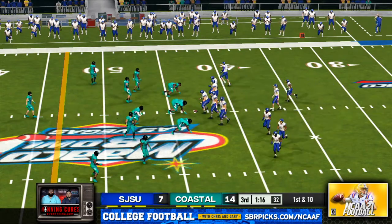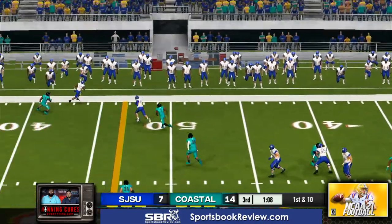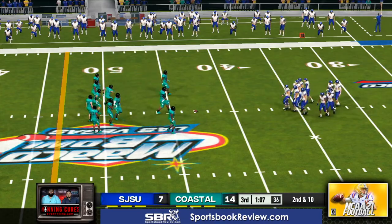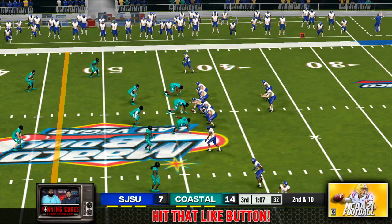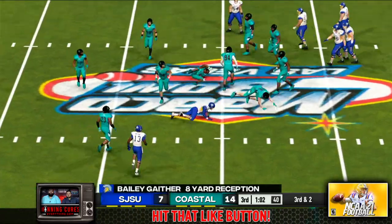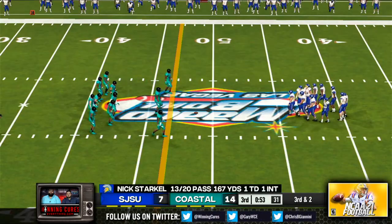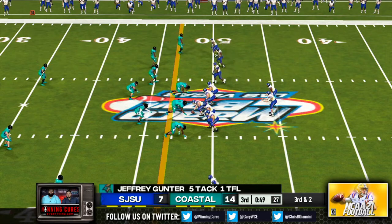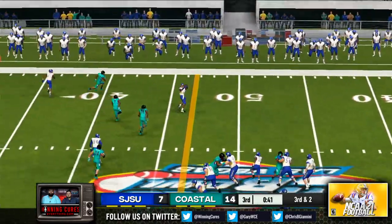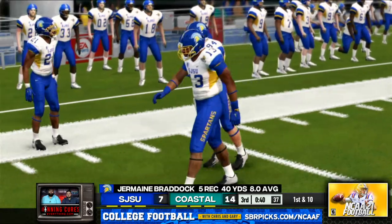From their own 43-yard line, it's first down. Here we go. He gets rid of this one. Mike 34. Ready. He's taken down at about the 49. So it's third down, and they've got about 2 yards to go. And they make the stop at around the 44-yard line. That makes it first and 10.